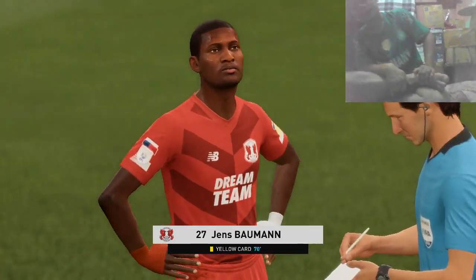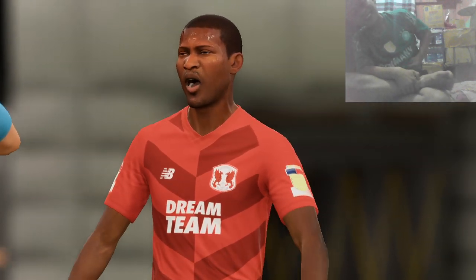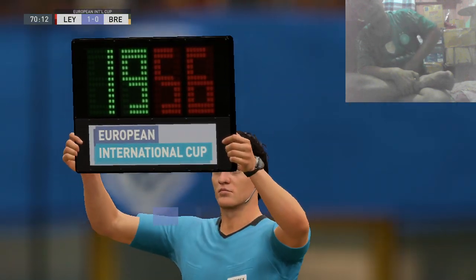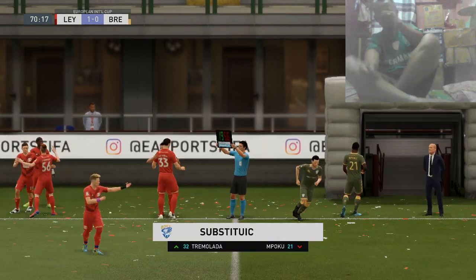There has been plenty of limbering up from substitutes, and now both sides will make personnel switches.